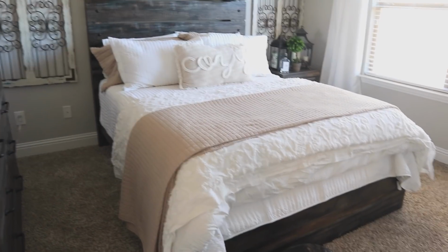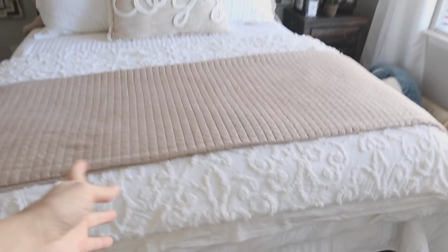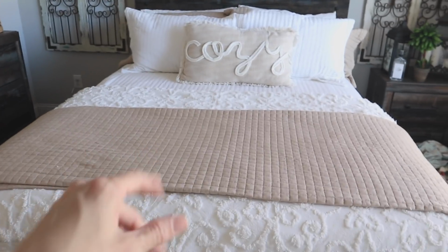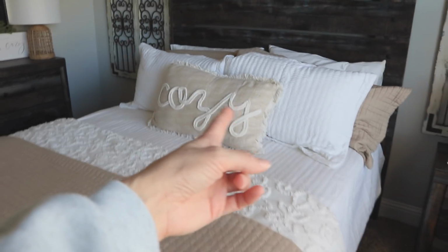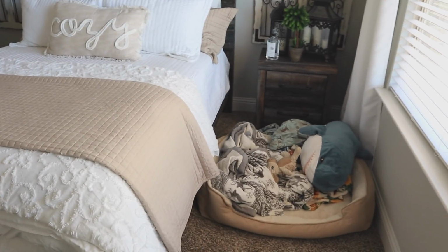Here's the bed. I love how the bed turned out too. I repurposed again some of my bedding from my master bedroom. This was in my master bedroom last time, or parts of it. Some of it's new, like this quilt right here from Amazon, and then that used to be in the living room, but now it's here. And then I also keep Loxie's bed up here.